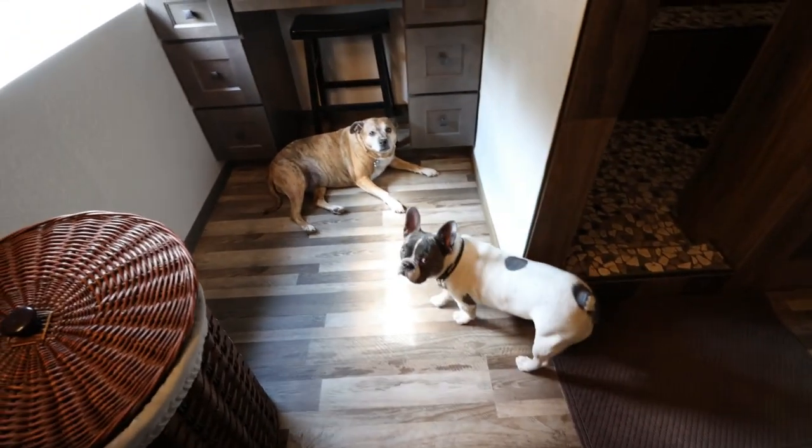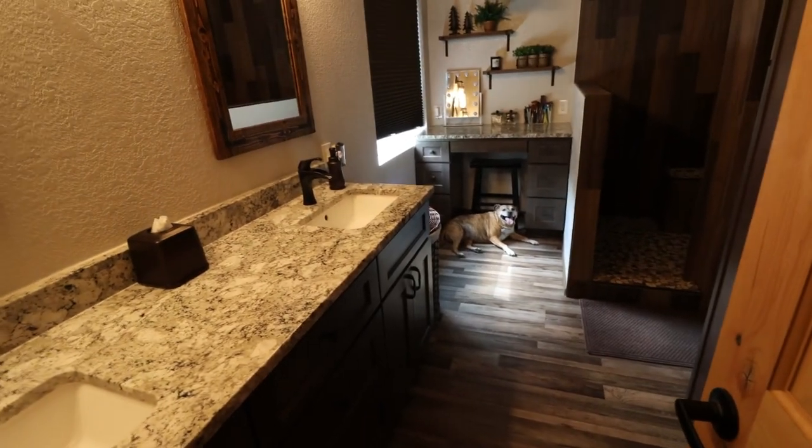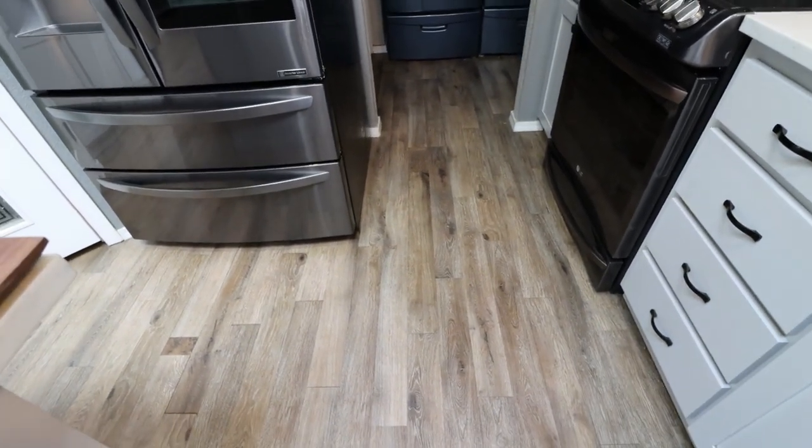Well, hello. You guys want to take a little tour with me? So this is the flooring that we're putting in throughout our entire house so that it matches with the flooring that we put into our new bathroom. This is the flooring that we have now. And I know what you're thinking. It looks a lot like our new flooring. Yes, it does. But it is very, very different.